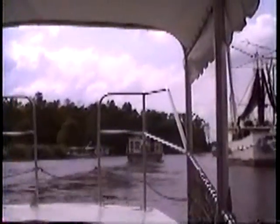This is Bayou Saint-François, Rattlesnake Bayou, and it gets its name because the bayou twists and turns. The big white bird is a great egret. See it? Yep.